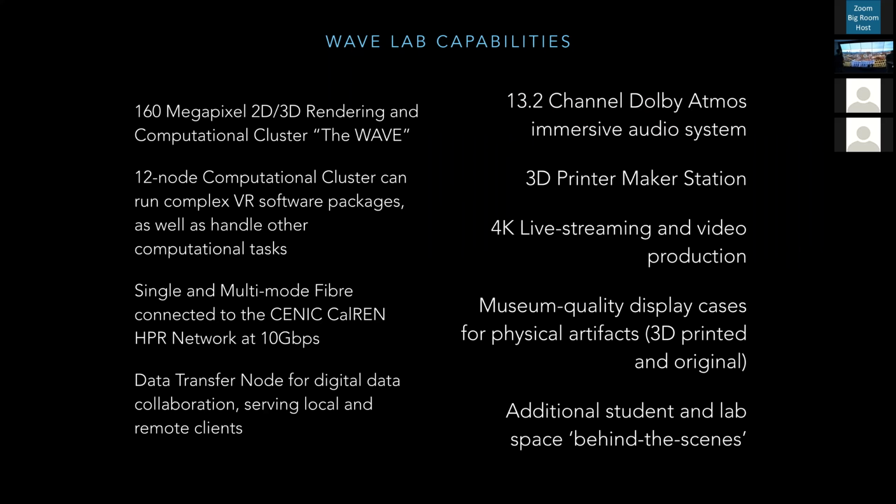As I said, we have single and multi-mode fiber connection to the SCENIC CalREN HPR network at 10 gigabits per second, which is anywhere from 1,000 to 10,000 times faster than your home high-speed network. We're also participating in the Pacific Research Platform, if you've heard of that. And that's a consortium of UC and other institutions that are collaborating on the facilitation of these distributed workflows. We have got a data transfer node. It's called a FIONA, a fast input-output network appliance.